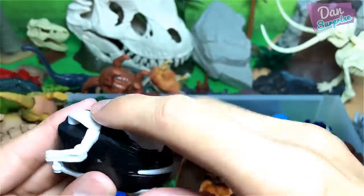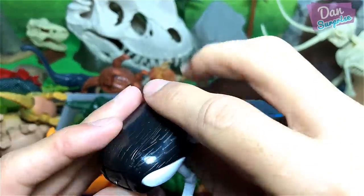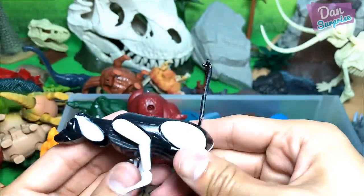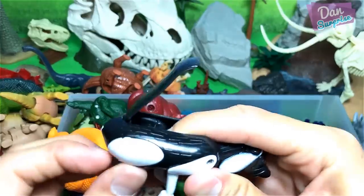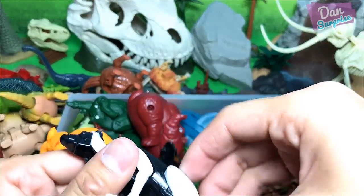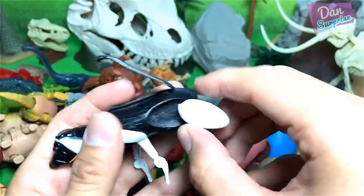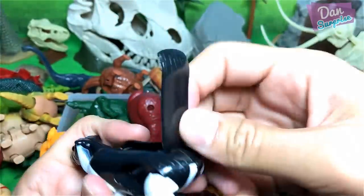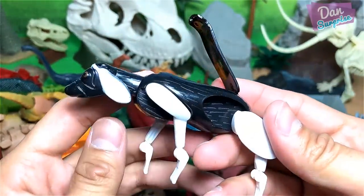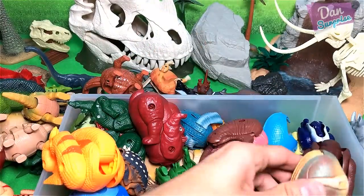Okay, this one right here, I definitely need the help of you guys because I've totally no idea. Some of you have mentioned below this could be like a prehistoric animal from the Ice Age. It looks like a dog to me. I'm not too sure whether you guys are able to help me with this. This black and white creature. Sorry, I can't get the legs out. Let's try. Okay, there you go. Got one of the legs out. And there's a tail right here. So, what is this? Is this like a dog or what? Not too sure. Please help me down below.